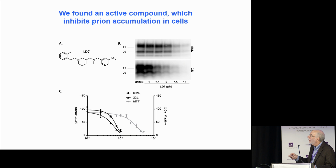It's hard to do this. We're used to, as a professor, I'm used to using a pointer to point to things. So one of the molecules we came up with in this screen is diagrammed there. That's the structure of the molecule. And we found it was very effective in reducing the amount of PrP scrapie in this cultured cell system.